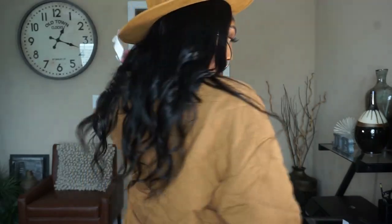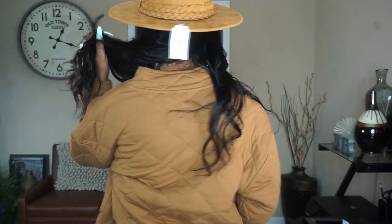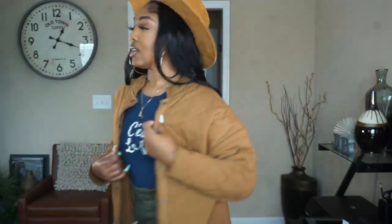But girl, the jacket is just so cute. And again, just get a close-up of it, and I'll show you guys the back. So yeah, girl, that's the jacket. Let's take it off and show you the top.